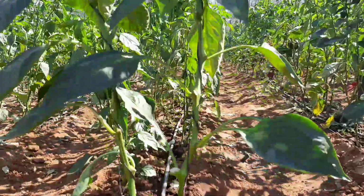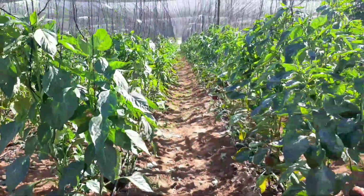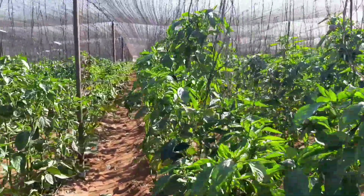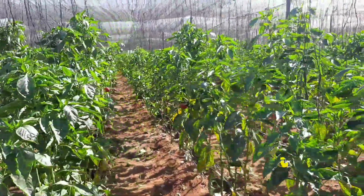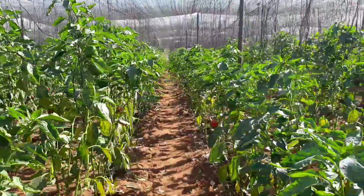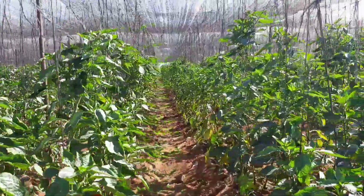So much as this sweet pepper is harvested green, it actually turns color to red. We also have a few yellow peppers in here, but largely this is a crop that's designated for harvest as green before it turns red.